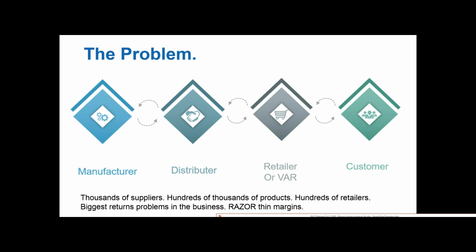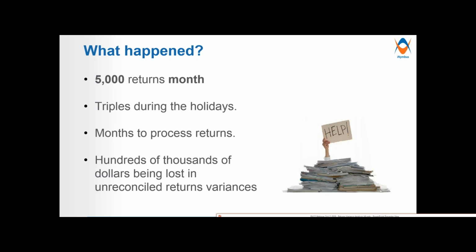So this was a very real financial issue with the distributor. Now what happened? Basically they had 5,000 returns per month, triple the volume during the holidays. And it took a month to process the returns. And I mentioned earlier on, there are hundreds of thousands of dollars being lost, unreconciled.